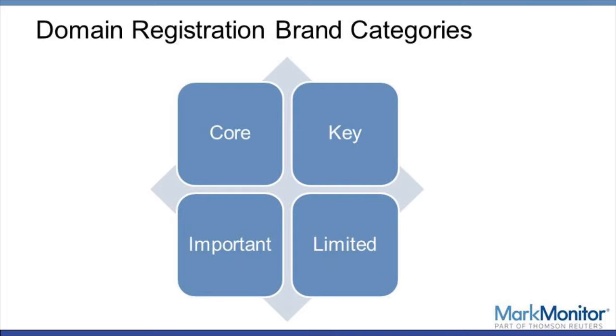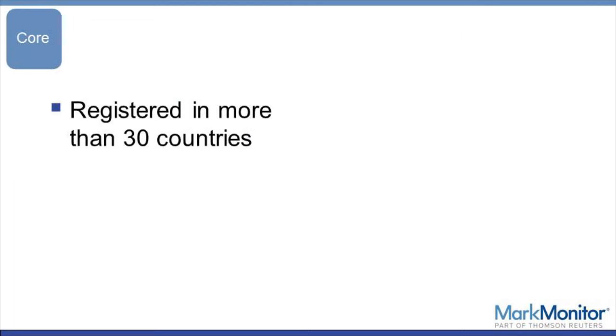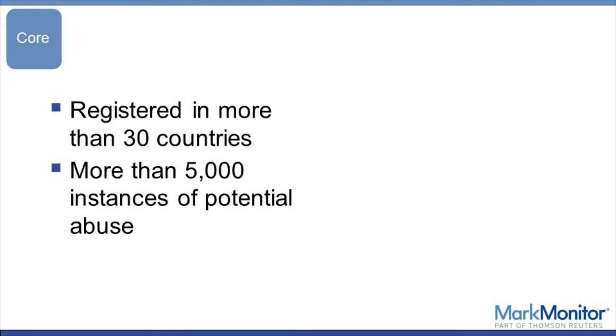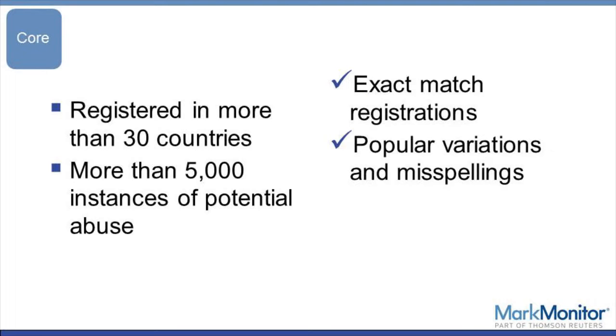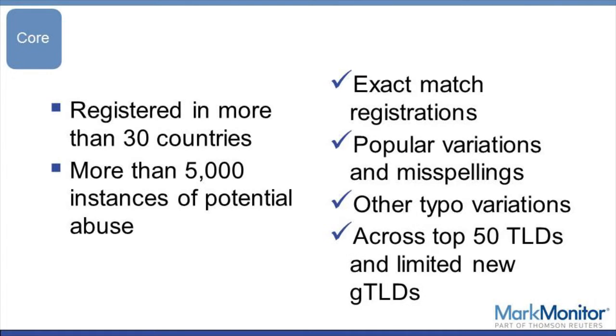A core brand is typically defined as a trademark registered in more than 30 countries or has more than 5,000 instances of potential abuse in .com. With core brands, we recommend exact match registrations, popular variations, and common misspellings or other typo variations, looking across the top 50 TLDs and limited new gTLDs.